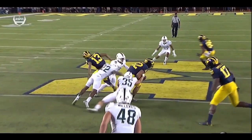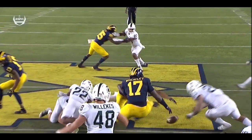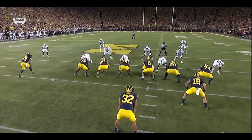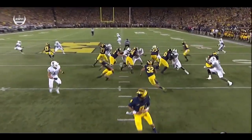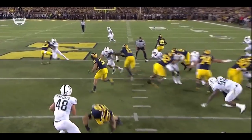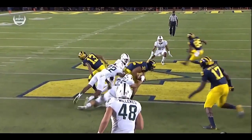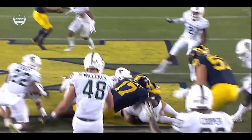Ty Isaac hits the hole like we've been wanting to see Ty Isaac hit it all season long, and unfortunately, Bocce for Michigan State makes a nice play with his cast and gets the ball and is able to rip it away. This is the Ty we've been looking for all year, though, hitting the hole. This is the hardest we've seen him hit the hole all year, and unfortunately, he fumbles, and it's a big momentum turn in this game.